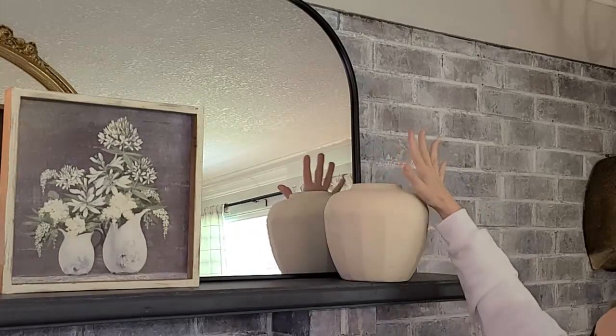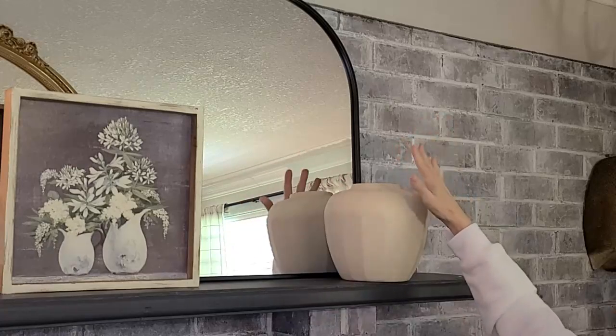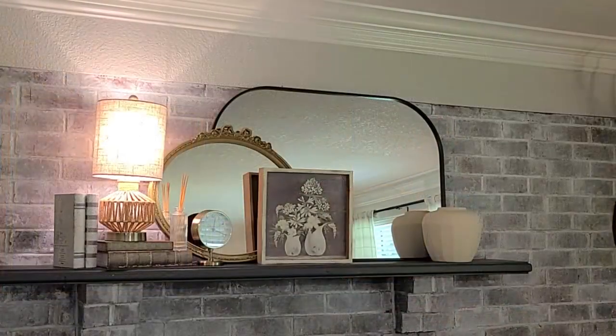Okay, so let's add some stems in here and see if that helps just to kind of fill in the area, because you want this side to be as tall as this lamp over there. So let's do that real fast.